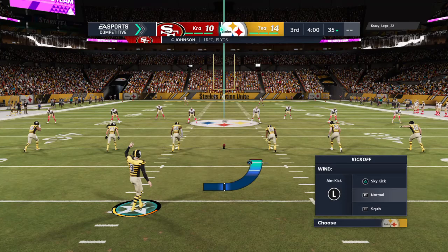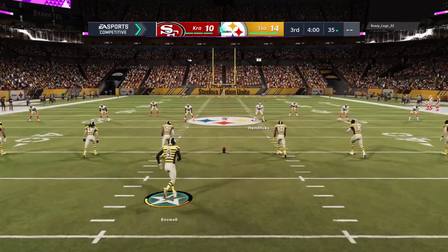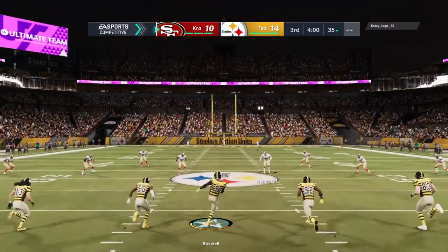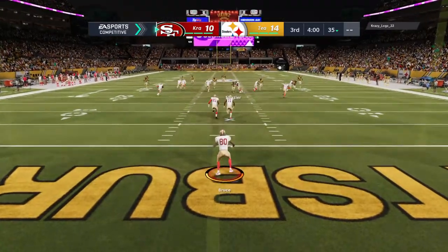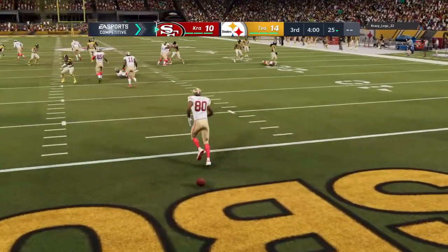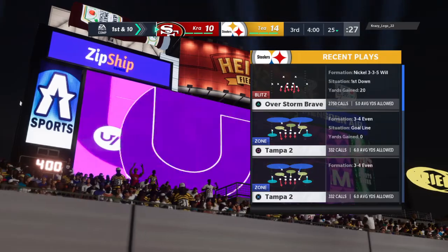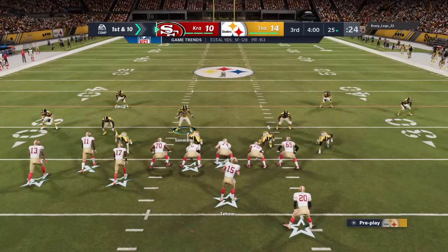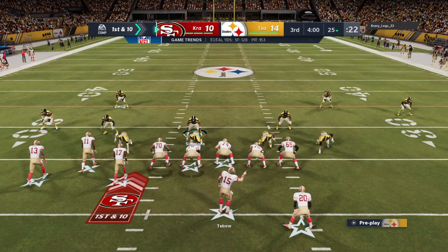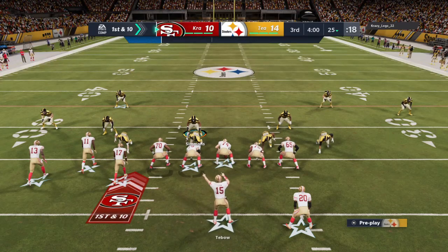Boswell to kick off for Pittsburgh. The 49ers going to have the football and trailing on the scoreboard as we get back underway on EA Sports. This taken in about 4 yards deep. The 49er offense set to get this drive underway. Their drive last time, it stalled out. They were forced to take the short field goal.